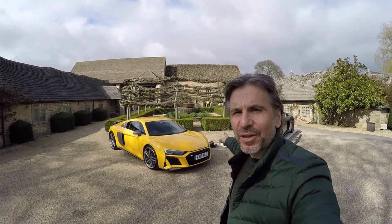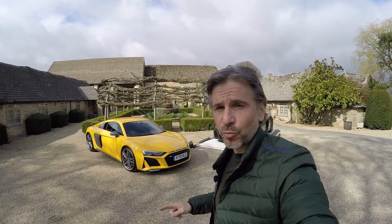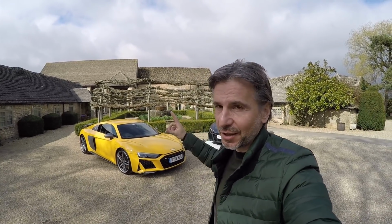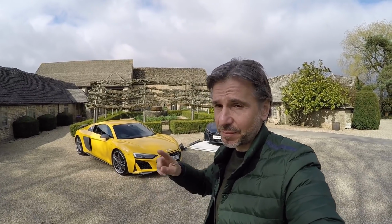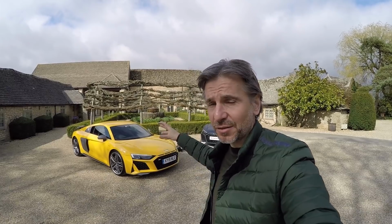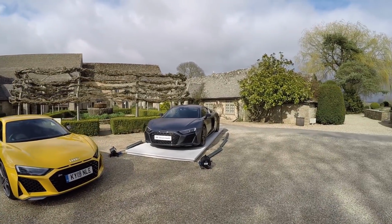Okay, before we go and drive this Audi R8 on these wonderful Cotswold roads, let me give you a tour around it, but let's start first with its name. Previously the top model was called the R8 V10 Plus. This is the Audi R8 V10 Performance, so that ties it in with other RS models like the RS6 Performance as the top dog in the range. Okay, let's start at the front as ever.